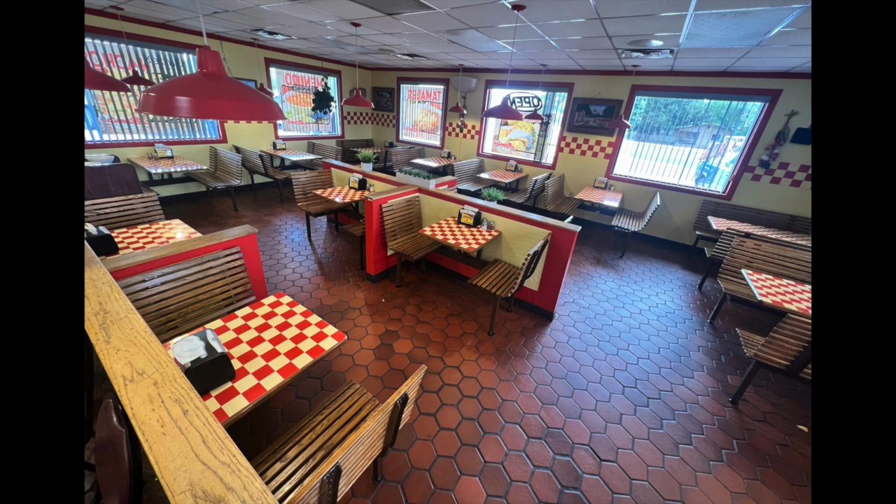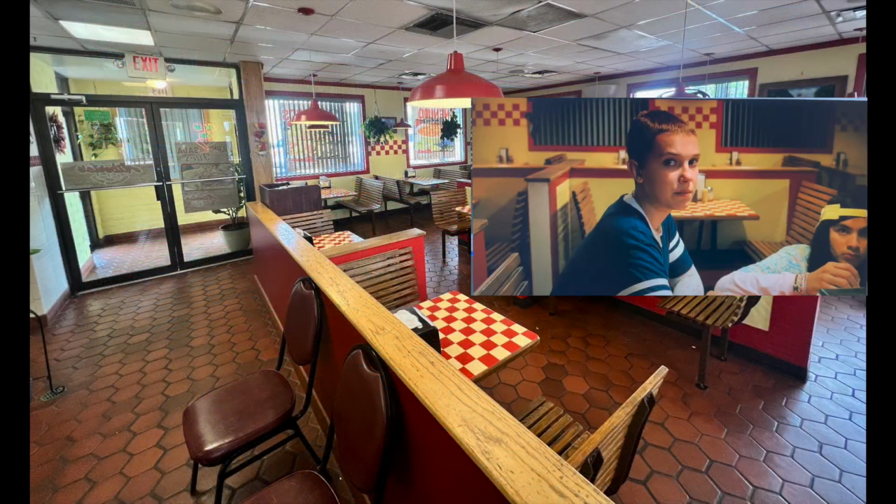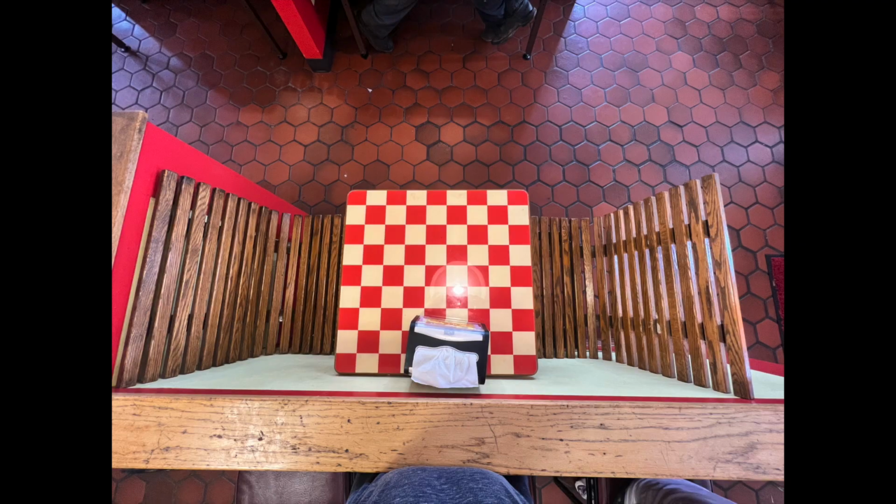So at this point, I stopped recording. I was in an active restaurant. I felt like I got enough for the time. But here are some still photos I took of the table that you see the group sitting at, along with some clips from the show. There's an overhead of the table. But that's about it. That's all of the Stranger Things Albuquerque, New Mexico locations.